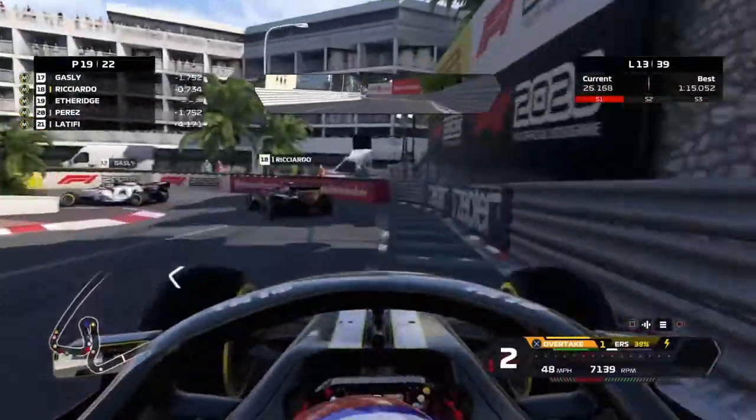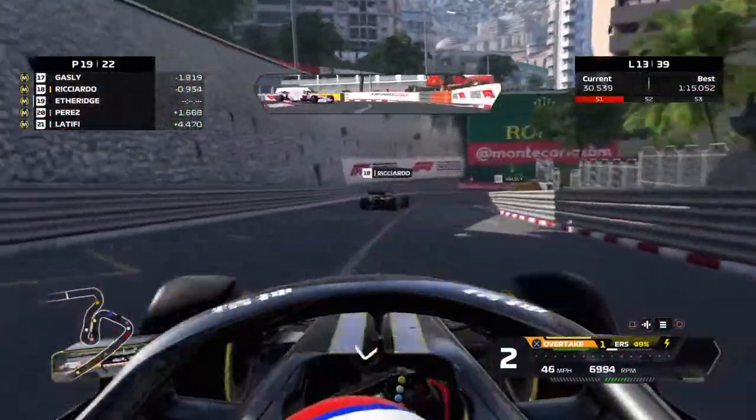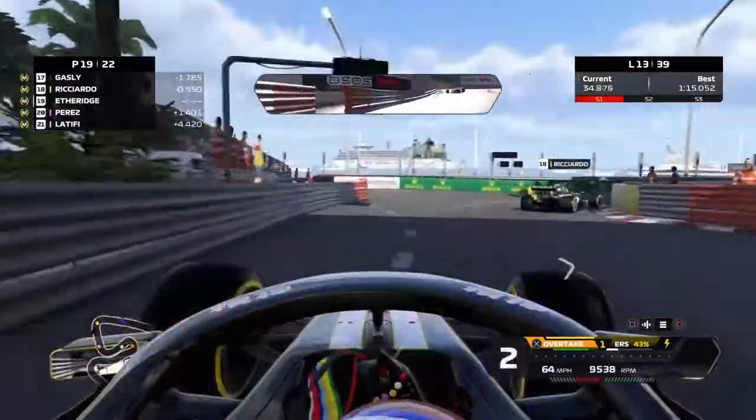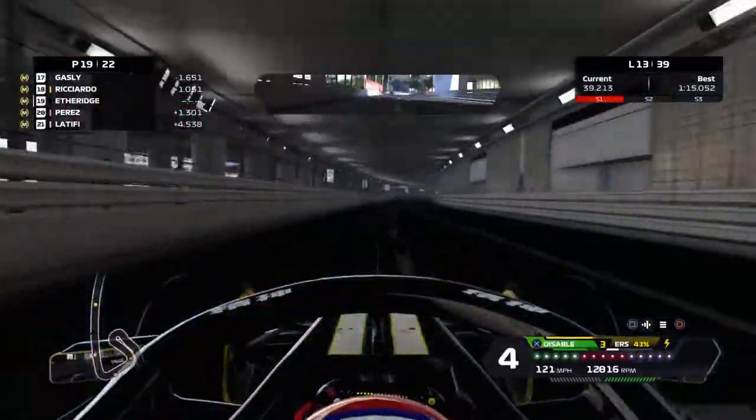We are now a third of the way through. I started in 18th, made one pit stop, and that is why I am down in 19th place, but if these medium tyres might last towards the end, it might be worth me just staying out as long as I possibly can.